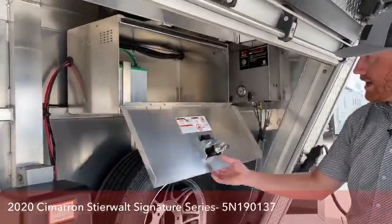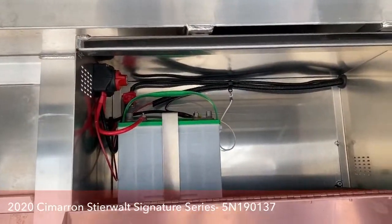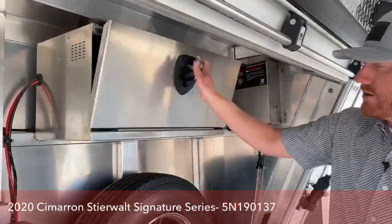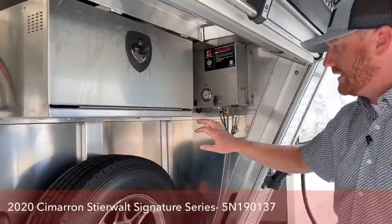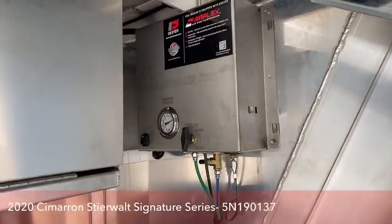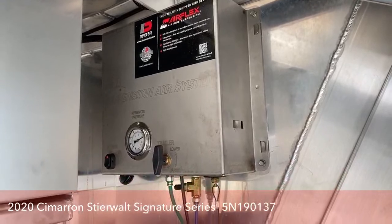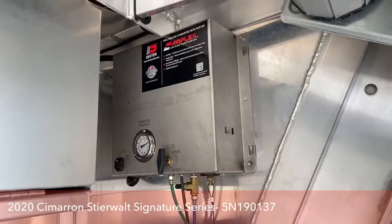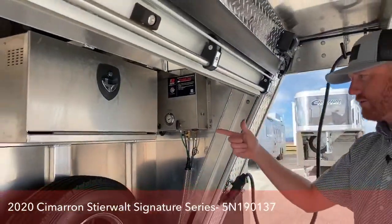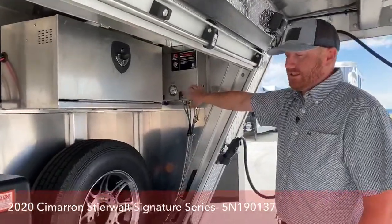I mentioned the battery box. We also have a battery disconnect. So when we get somewhere, we can turn that off and kill all power to the trailer, so we're not draining a battery in case a light got left on. And then over to the right is the air ride system, the compressor. It's all self-contained and runs off of that battery in there. Your truck will work as a trickle charger to that battery as you're going down the road as well. But this is a very, very simple system to use.